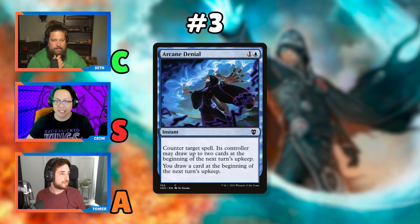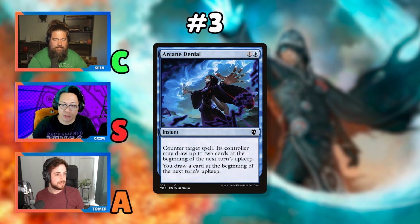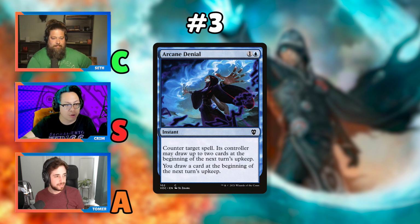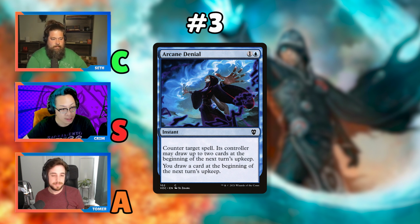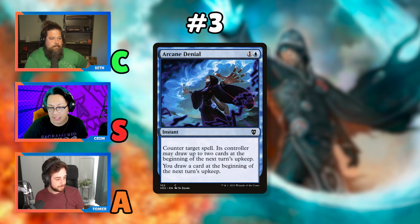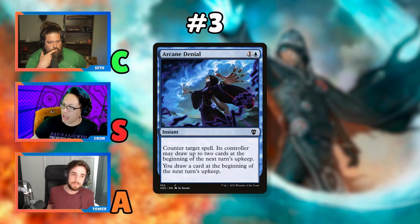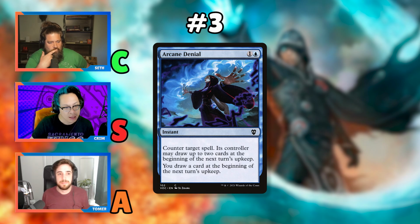It's Arcane Denial. Counter target spell, and then, of course, at the beginning of the next upkeep, the controller of the spell draws 2, and then you draw 1. This is an S. I think this is probably the first S we've talked about, actually.